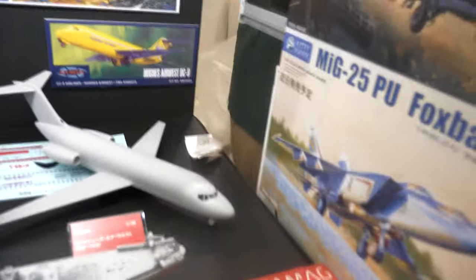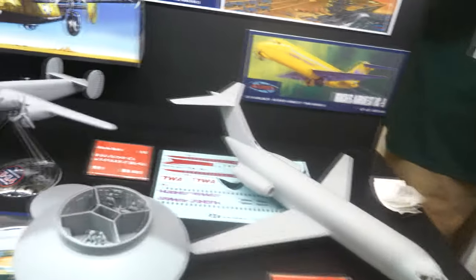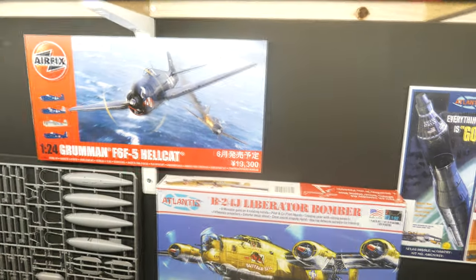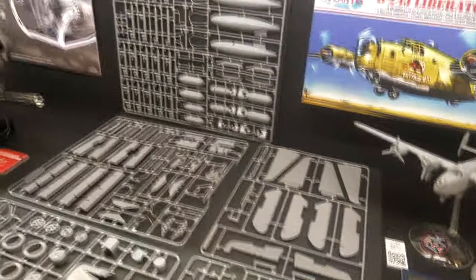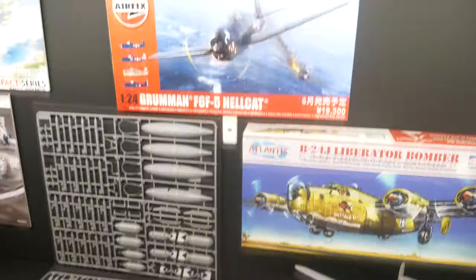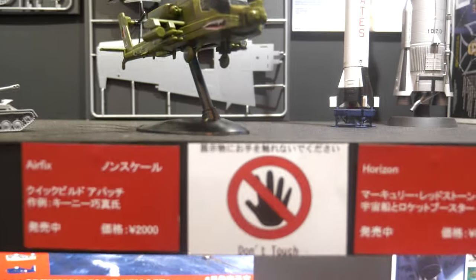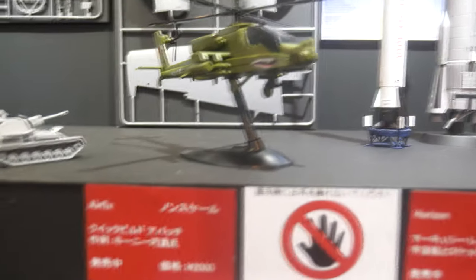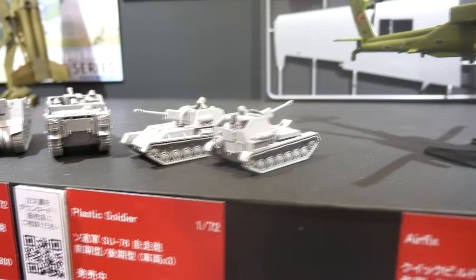What has caught my eye is a 1/72 scale DC-9. Looks a little bit lacking on detail, but 1/72 DC-9, there you go. Airfix have got their 1/24th scale Grumman F6F-5 Hellcat, fully detailed. The kit isn't built up and on display here, but they do have a lot of the sprue shots available. This company, Plastic Soldier, I have not come across 1/72 scale armor kits.